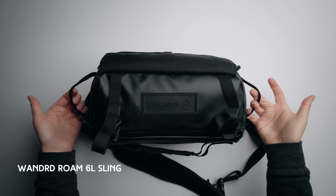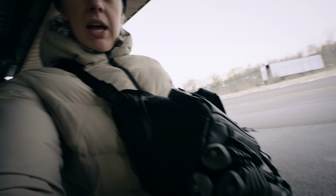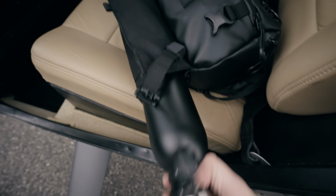Of course, this isn't going to take care of stuck-on sensor dust, so there are cleaning kits specific to that. Second last thing on my list is the Wandered Roam Sling. I made a dedicated video about this. I will link it up here. I love this sling for a small carry, mostly because it holds a tripod and a water bottle, which is super key. Clearly that is a must-have for me when it comes to carrying camera gear.